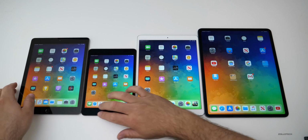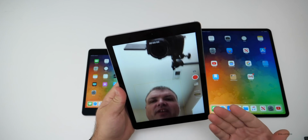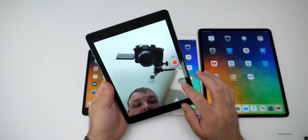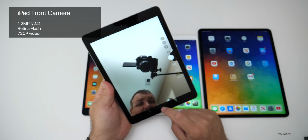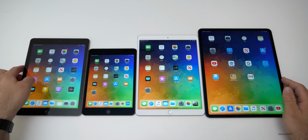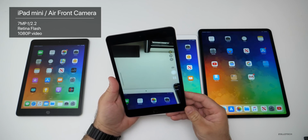Now, the front-facing cameras do vary quite a bit between the devices. On the iPad, if I turn the camera on, you'll see the forward-facing camera in this video probably looks okay. It's going to be hard to tell here, but the photo and video is just mediocre and will work fine for FaceTime calls and just playing around. But you only get 720p video capture out of the front of that camera. On the Mini and the Air, it does improve a little bit. I'll show you on the Mini. The front-facing camera is a 7 megapixel camera with a 1080p video.